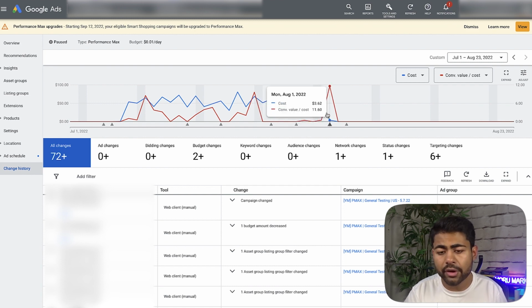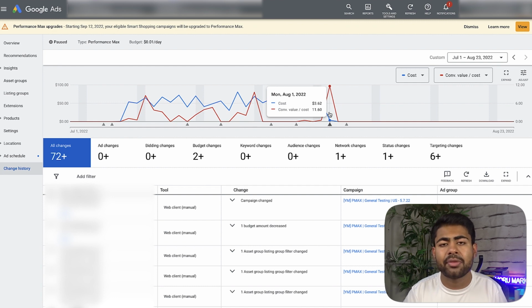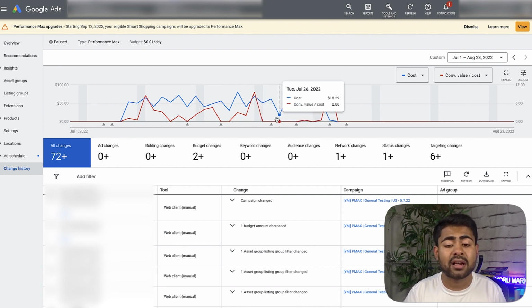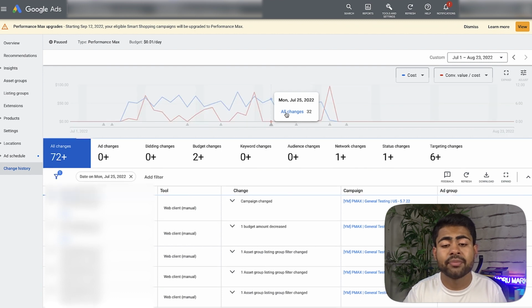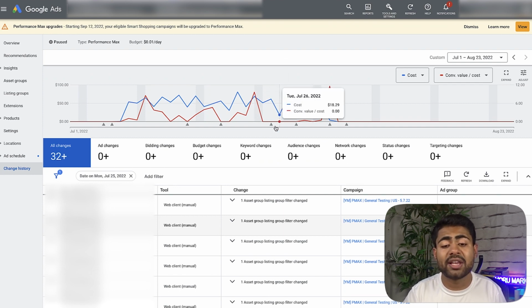So as a result, there came a time period when we just stopped spending on this ad account. And as you can see, when the ad spend went down to $3, that's the day when we got essentially one sale. And that's why you see this big boost in the ROAS to 11x. But the main reason why this ended up being a total failure is because if we look at all the changes done during this time period, you can see that on this day, we excluded roughly 32 different products. And this number is just a maximum sort of number.